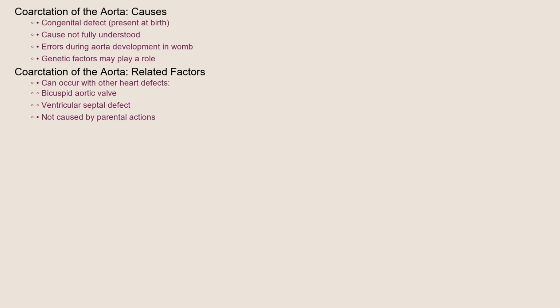The exact cause of coarctation of the aorta isn't fully understood. It's considered a congenital defect, meaning it's present at birth. In most cases, it's believed to arise from errors during the development of the aorta in the womb. Genetic factors may play a role, and it can sometimes occur alongside other heart defects, such as a bicuspid aortic valve or ventricular septal defect. It's important to note that there is usually nothing the parents did or didn't do that caused the coarctation.